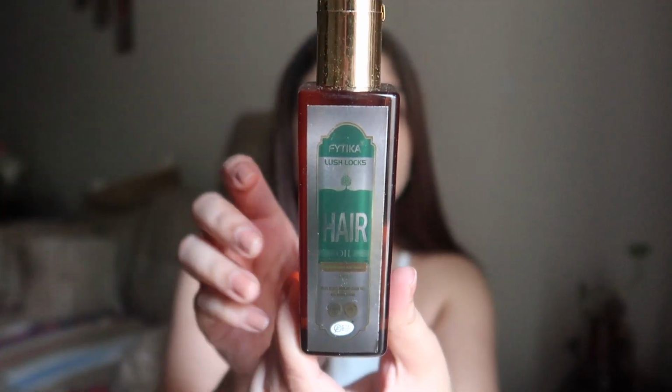I loved it. I really like the fragrance as well. It does enhance your personality. It's lovely. It's so smooth and silky. I liked it. I loved it. Like, I can use it as a serum as well, so I am definitely recommending this one. This one is the hair oil which promotes hair growth from the brand Fytika Lush Lock Hair Oil.